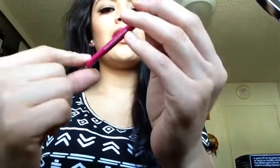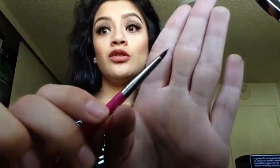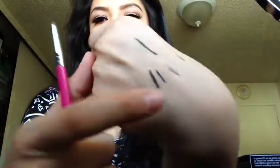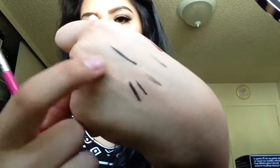And then in the Sigma bags came a little gift, which were these E05 eyeliner brushes. They're so good and cute and small. And this is what I used to put the eyeliner on my wrist. Whoops. But yes, they're so thin. And that's what I used to do my wing eyeliner. And I got 3 of those.